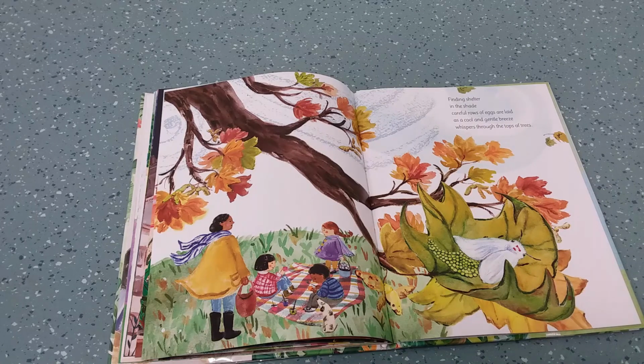That's a moth, and that moth is laying eggs all over the leaf to hatch, probably in the spring.